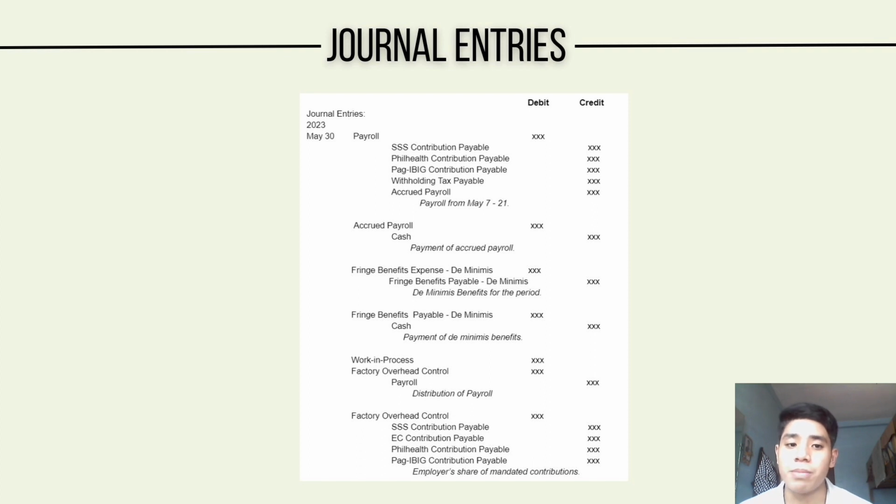It's important to keep accurate and detailed records of payroll and fringe benefits to comply with tax laws and ensure accurate financial statements. Companies should consult with a professional accountant or bookkeeper for specific accounting needs and advice.